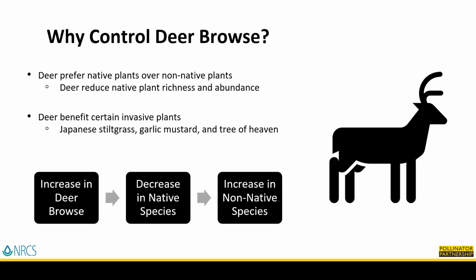So why do we want to control deer browse? Deer prefer native plants over non-native plants, unfortunately. Of course, you might have some flowers in your garden that are non-native. They're also going to like those. But unfortunately, deer do not like our very aggressive invasive species that we are battling. It'd be awesome if they loved Japanese knotweed and helped us battle it, but they don't. So they're not working with us, unfortunately. And deer can also benefit certain invasive plants. For example, Japanese stiltgrass, garlic mustard, and tree of heaven can be spread easier with heavy deer browse, unfortunately. So in summary, an increase in deer browse will lead to a decrease in native species, which then could lead to an increase in non-native species.